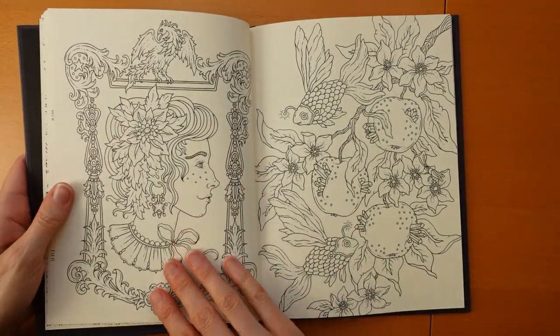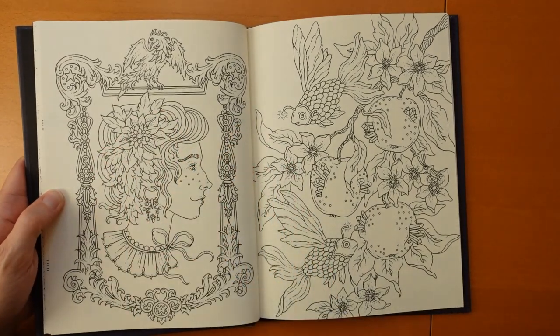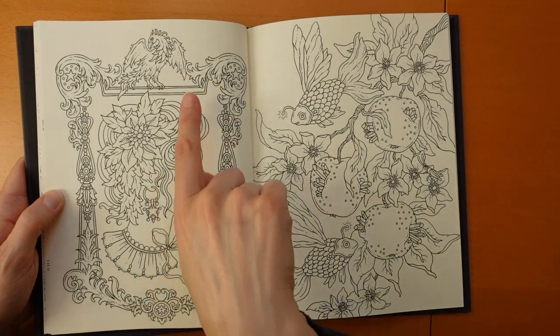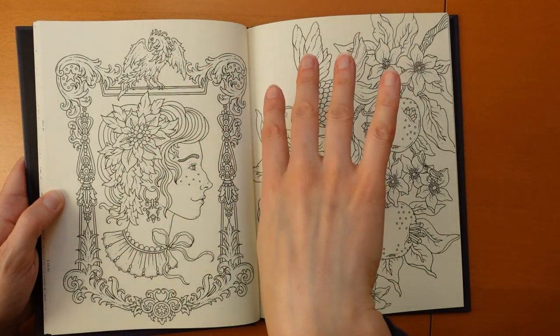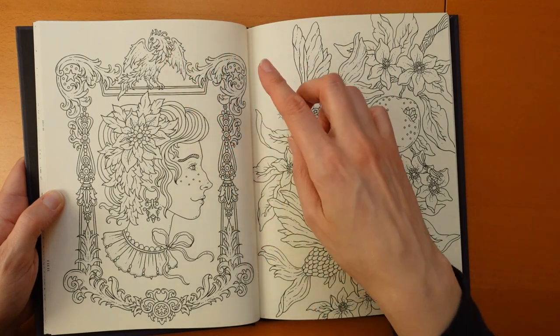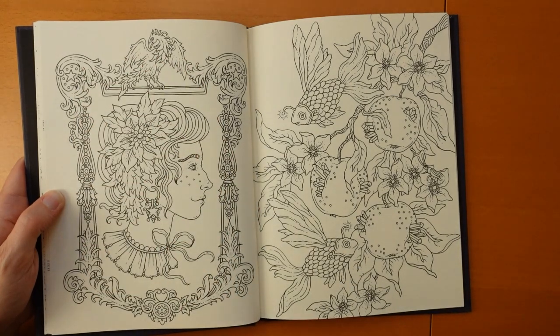Now, I guess this is our witch. She's got a very beautiful floral piece in her hair. And then around here we have a really interesting, it's this sort of griffin, I think. Griffin or an eagle? I don't know. And all these lovely things going on around the edge, very pretty.